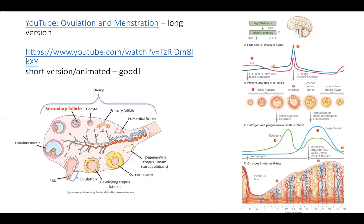And then lower in this picture, you can see which hormones are spiking at which time period of the menstrual cycle. Estrogen is more predominant in the first half, whereas progesterone is more predominant in the second half. And then the very bottom is the lining of the uterus, or the endometrium. Progesterone levels help build up the lining of the uterus.